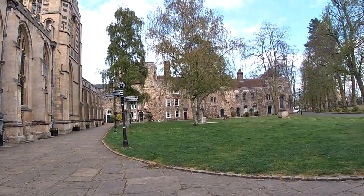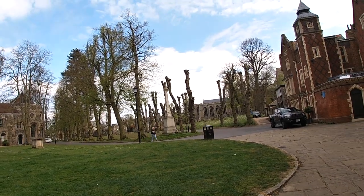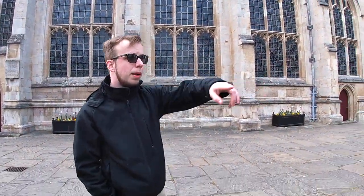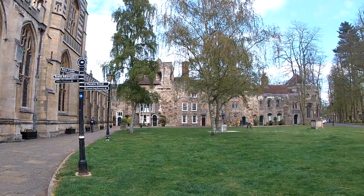Down there, it looks really weird. Is that a cemetery? Yeah, it was a cemetery. Well, this is the green area. This is where, when you have your graduation, they set up a big stage, and all the students at the end of the year come here and throw their hats up in the air and say that they graduated. But it's really cool though.